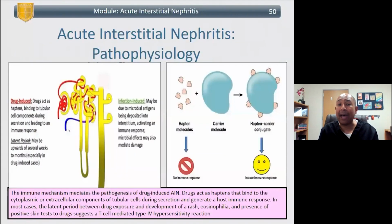So when we talk about the pathophysiology, it's very interesting focusing on drug-induced. The drug itself sometimes doesn't induce the interstitial nephritis until it reacts with cells in the tubule. And once there's an interaction with the cells in the tubule, it forms a complex that will rev up your immune system. And acute interstitial nephritis is a kind of T-cell mediated immunity. It's a type 4 hypersensitivity reaction that occurs.